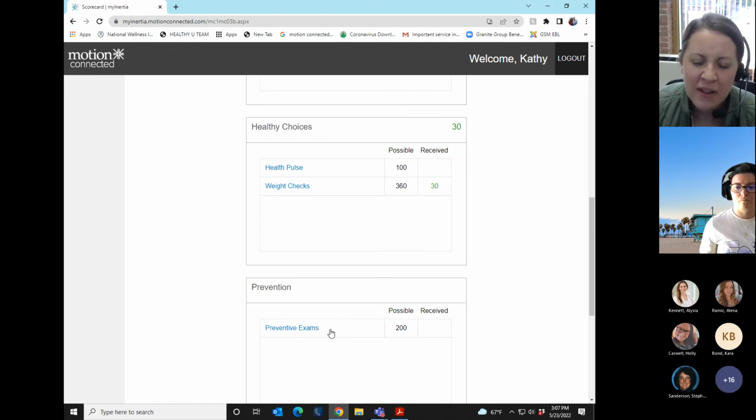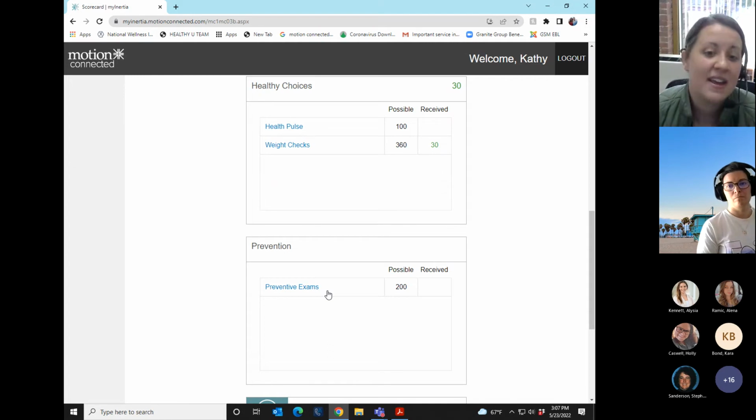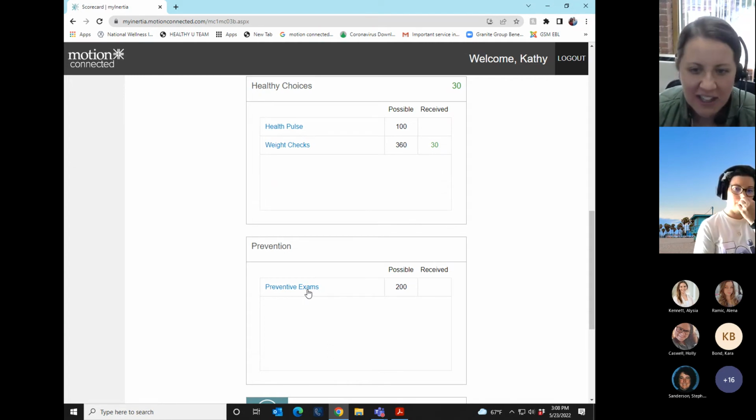Another new improvement we made for the scorecard for this year is we added preventive exams. So again, one of the things with the pandemic is that we're digging out of this hole of either delayed care or preventive exams, age-based screenings, maybe that got rescheduled or pushed out because of the pandemic. So we're really encouraging everybody to check in with their PCP to make sure that you are up to date with any preventative care that you need. And if you do that, you can come in here and upload your preventive exam form to earn even more points.